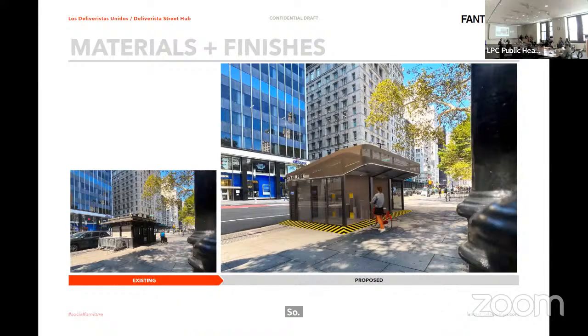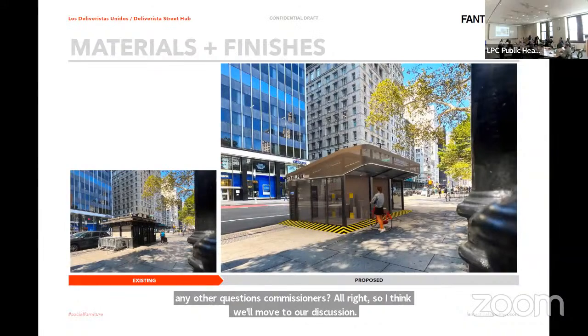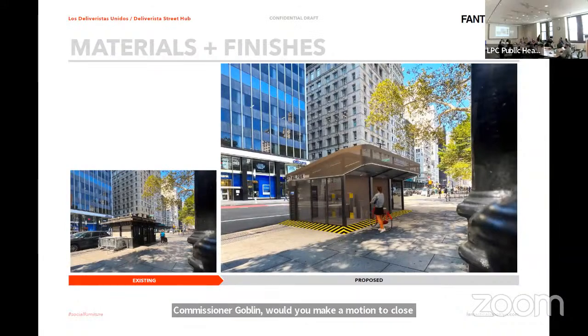All right. Any other questions, commissioners? All right, so I think we'll move to our discussion. Commissioner Goldblum, would you make a motion to close the hearing? So moved. Thank you. Commissioner Jefferson, would you second that motion? Second. All in favor, say aye. Aye. Any opposed? Okay. So the hearing is closed, and we'll begin our discussion.